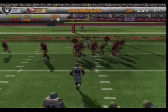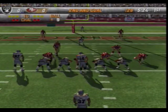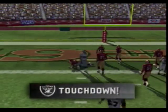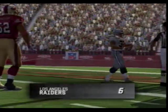It's second and goal at the 9. Hand it off to the back, and they'll score. Touchdown, Raiders. Through the middle and into the end zone without a single hand touching him.